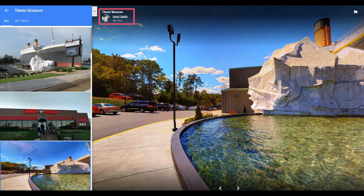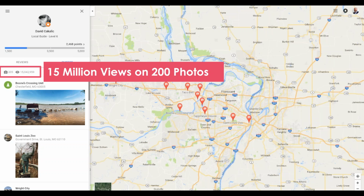If you're looking at the photo gallery for your business or anywhere in the market, up in the upper left-hand corner there is where you will see the credit for those images. Now the CVBs that are a part of this program will be contributing imagery throughout the market, and you may see your local visitor bureau as the credit, as the local guide for some of the great content we're going to be putting out there in the market. But this is where the local guides get the credit for their listings. You can see this gentleman here contributed over 200 photos in his local area that have received over 15 million views by Google users.